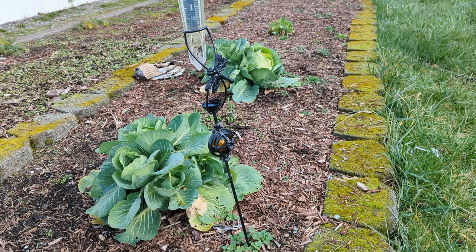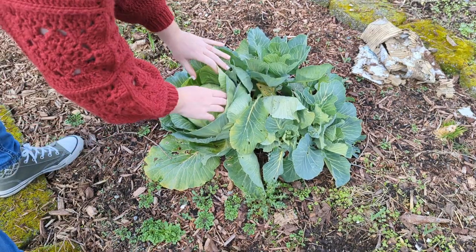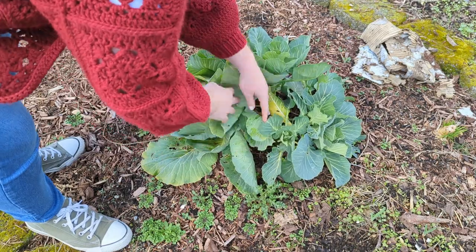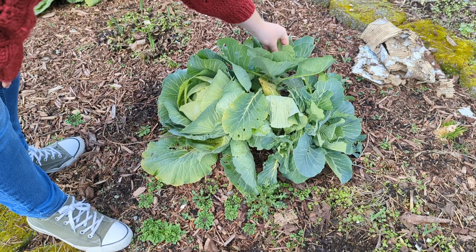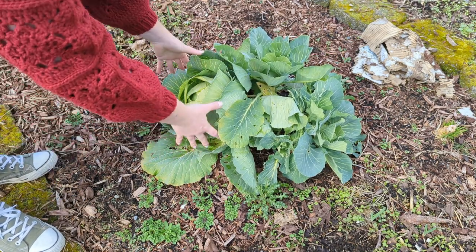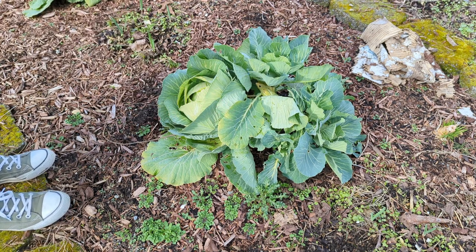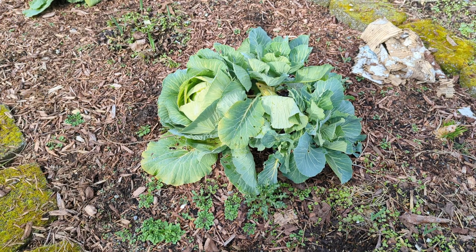In fact, let's come in for a closer look. Wow, look at that. This is beautiful. There's one head right here, and then this could potentially be a second, and this looks like another one forming here. But yeah, this one is, of course, looking like a pretty well-formed head on there. And then I've got a patch of garlic. So yeah, the garlic's coming up, and I'm really, really happy about that.